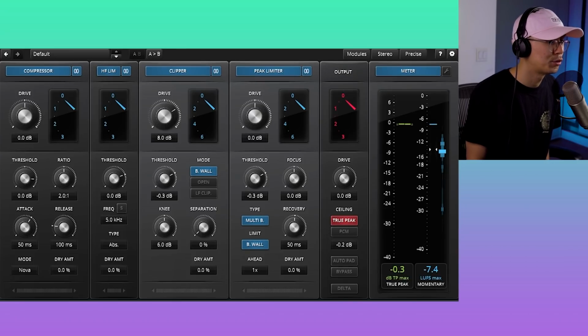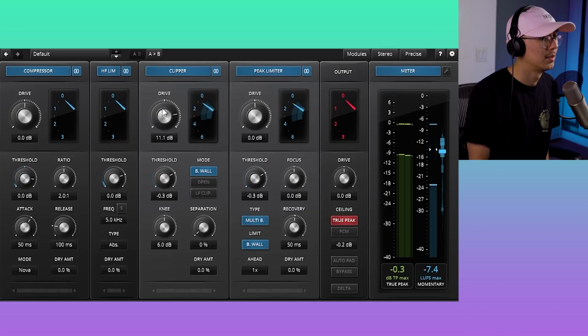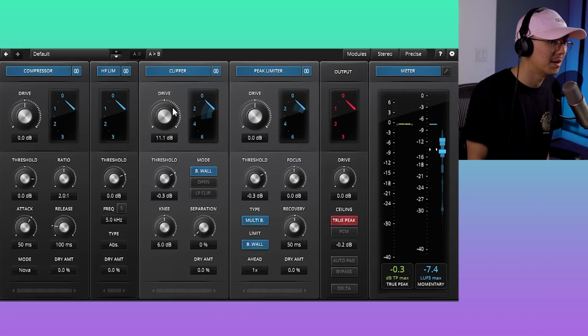So here I have some drums that are playing without the clipper. So now I'm going to enable TDR Limiter, and then I'm going to increase the drive on the clipper section. Notice how the drums really smack now.